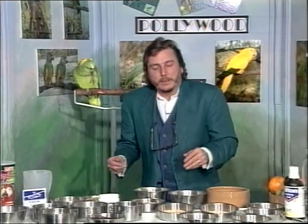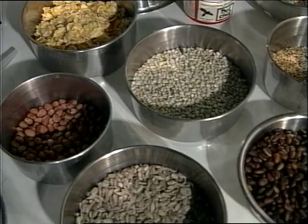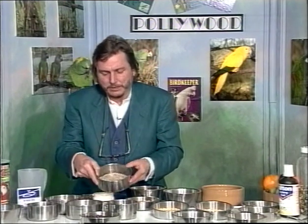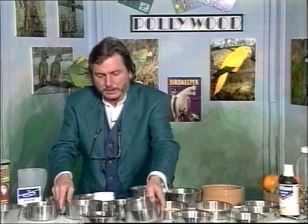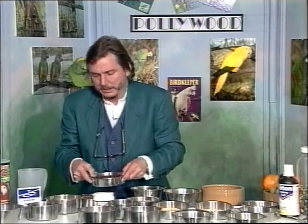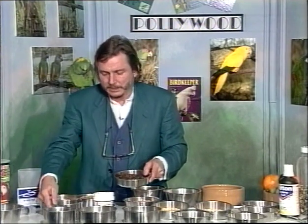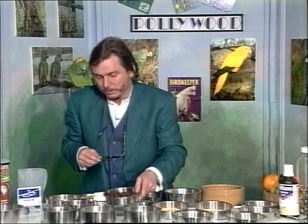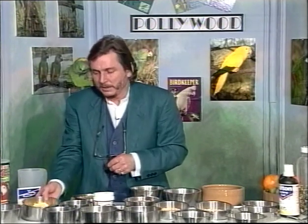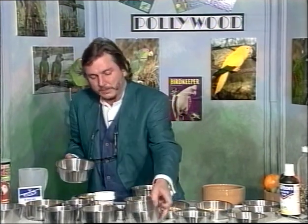So, now let's look at the components of my diet. Well, first of all, we'll concentrate on the seed part of that. And what that consists of is hull sunflower, some safflower, some peanuts, mixed millets, and also some pine kernels, to which we'll also add some flake maize.